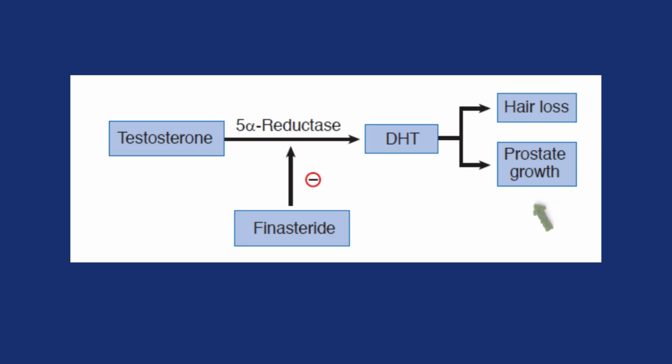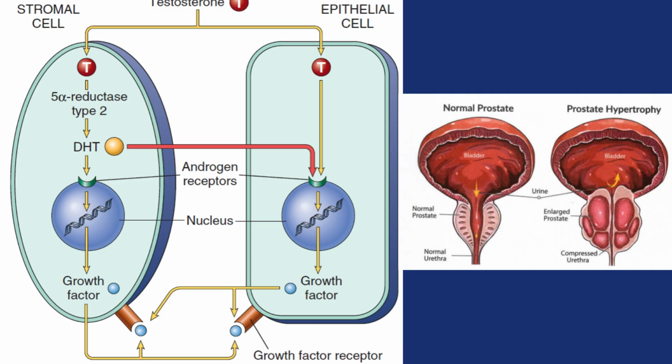Now let's take a closer look at the tissue composition of the prostate gland. The prostate is made up of two main types of tissue. First one is glandular or epithelial tissue. This portion is responsible for producing the prostatic secretions, including the prostate specific antigen, that is PSA. And the second type of tissue is stromal or smooth muscle tissue. This surrounds the urethra and contracts when stimulated, playing a key role in urinary obstruction.